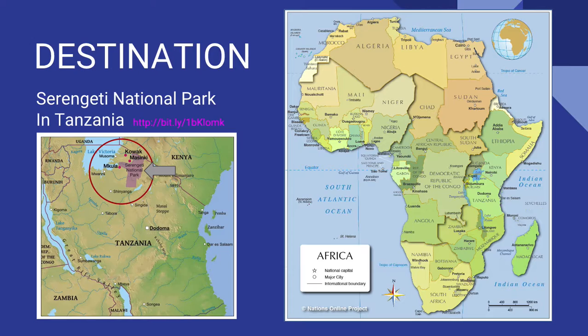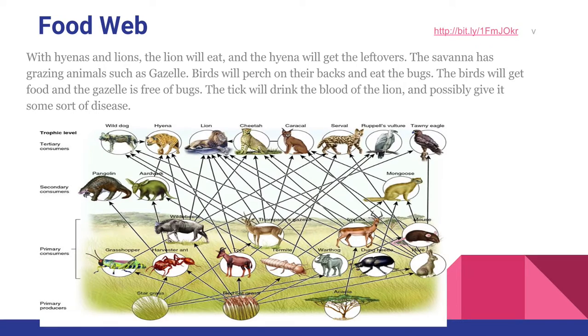Our tour takes place at the Serengeti National Park and is located in Tanzania and on the continent of Africa. A savanna is a rolling grassland and is typically found between tropical rainforests and deserts. What makes our tropical savanna tour in the Serengeti so unique and amazing is the amount of wildlife that can be found. Animals like lions, zebras, elephants, and giraffes.